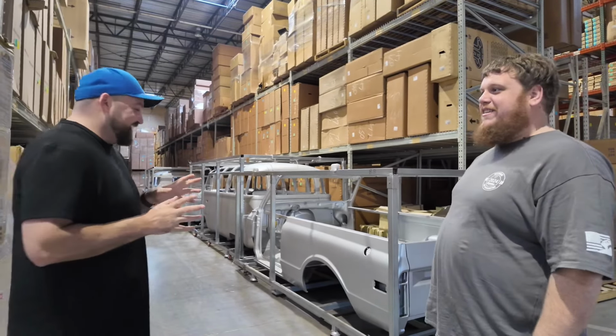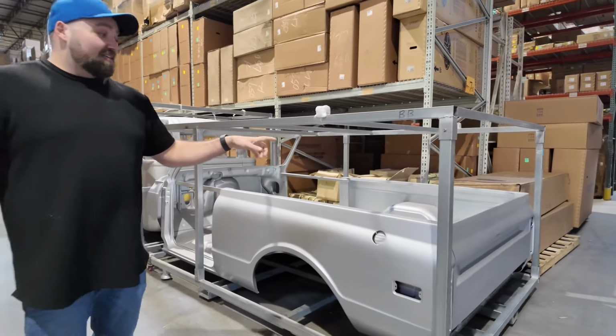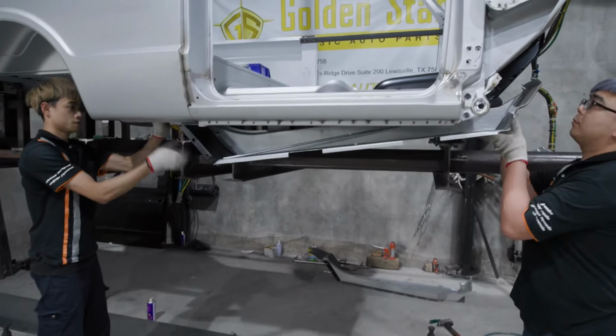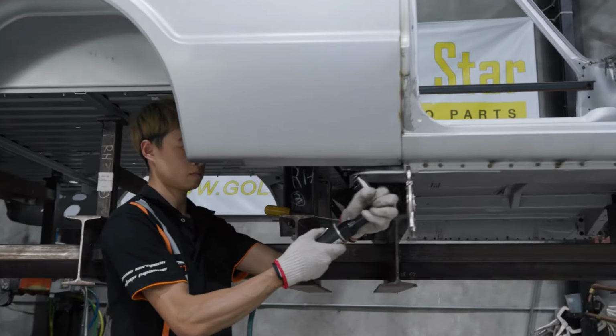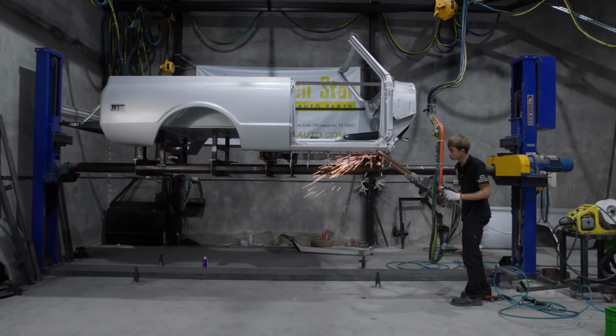We're back to Chevys. So this is a Blazer body. They produce the entire body on a cart, and when you order it, this is exactly what you get delivered. This is literally a truck in a box.